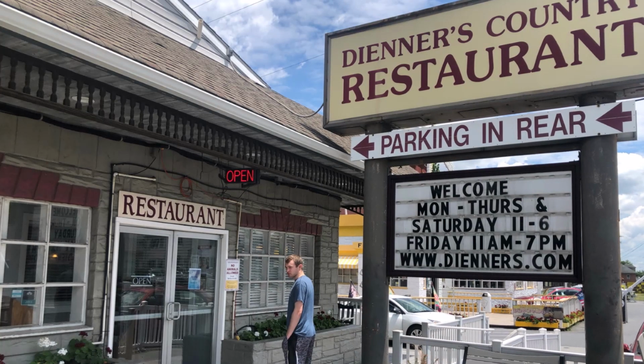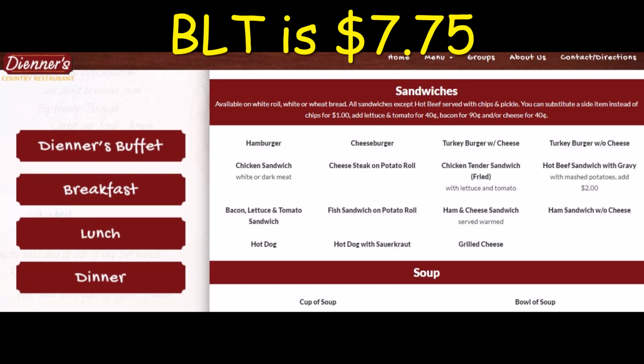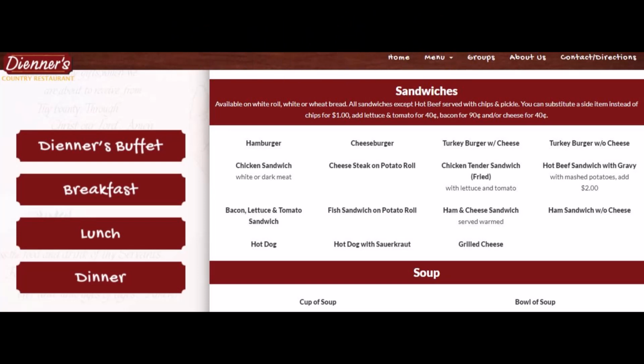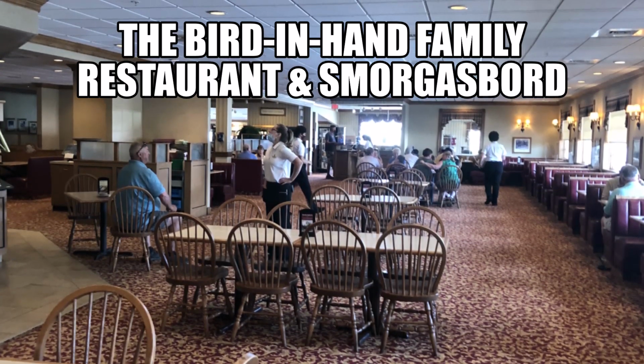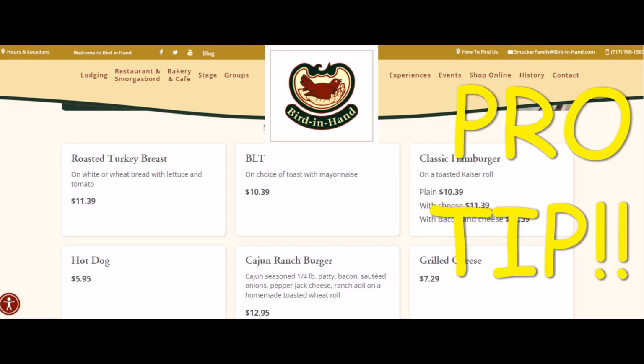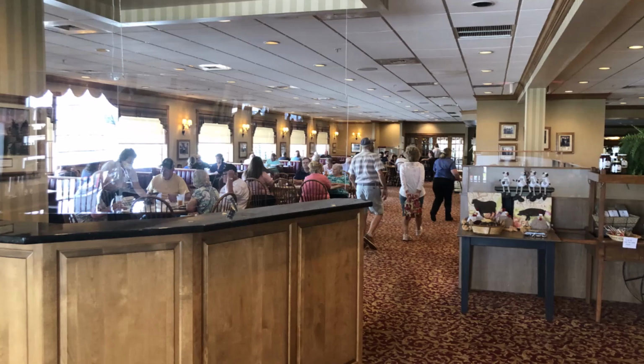Quarryville. Now at Diener's, you're going to be spending $7.75 on their BLT lunch meal, and that comes with chips and a pickle as well. And last but not least, we're going to talk about my favorite places, which is the Bird in Hand Family Restaurant Smorgasbord. But I'm going to give you a pro tip. So their BLT is actually $10.39 with one side. That is on the pricier end of these comparisons.